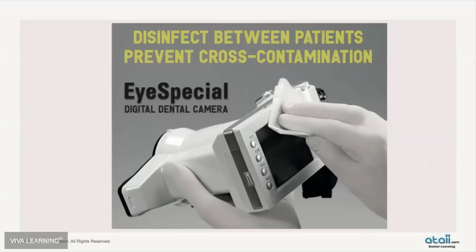And again, you can disinfect it between each patient, so you don't have any cross contamination. And by the way, you can actually put it in the freezer. I've done this, and the camera will still work. Leave it in there for 10 minutes, 20 minutes, 30 minutes, bring it out, and the camera still works.